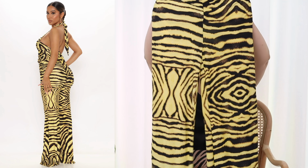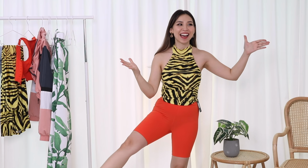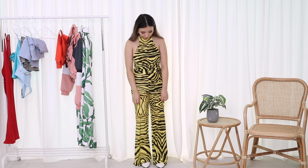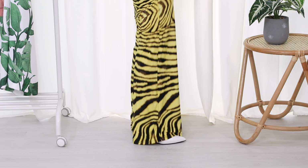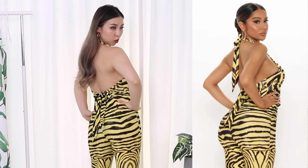It's making me kind of dizzy. It's very hypnotic. Is that a look? Ta-da! I feel like I belong in the circus. Pants are a little bit long. I am wearing heeled boots, so these will need to come up. Okay, I have it tucked in. I don't know if you guys can tell.